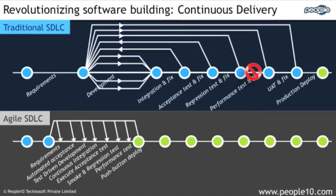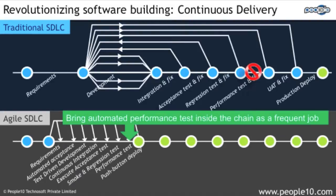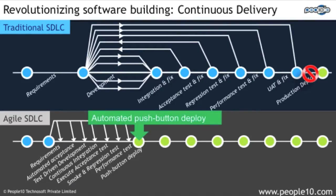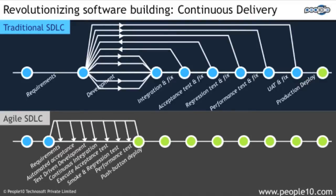You can simulate volume and scale through automated performance tests run regularly inside your deployment chain. When you bring so many tests so early in the life cycle, the user acceptance becomes almost non-existent. When it comes to deployment, you can write your own scripts for simple deployments or rely on deployment tools available for a seamless deploy into production. Post that, you can check the correctness of your deploy by further running the smoke tests. If you get this right, it is not difficult to have a development setup where you can deploy new features into production many times a day.